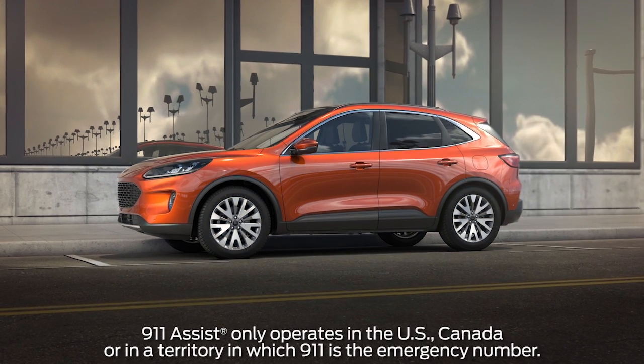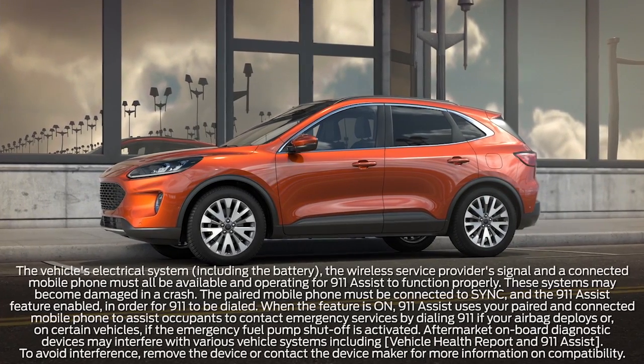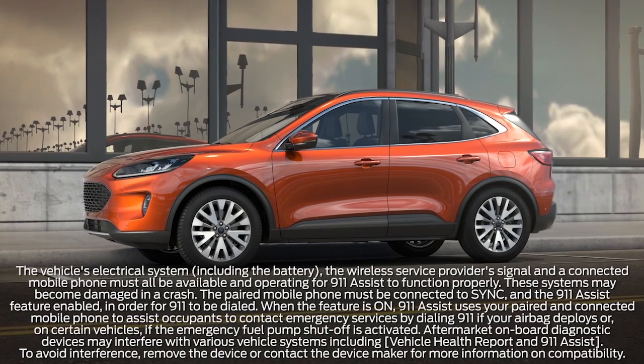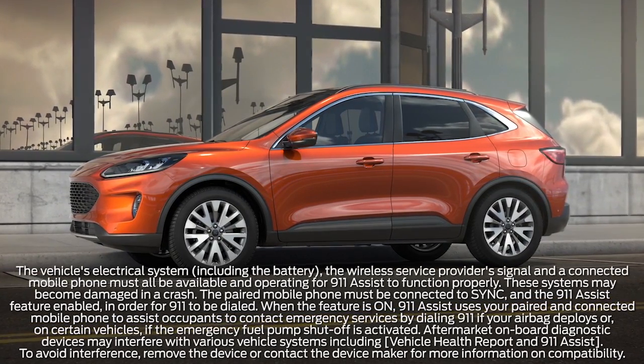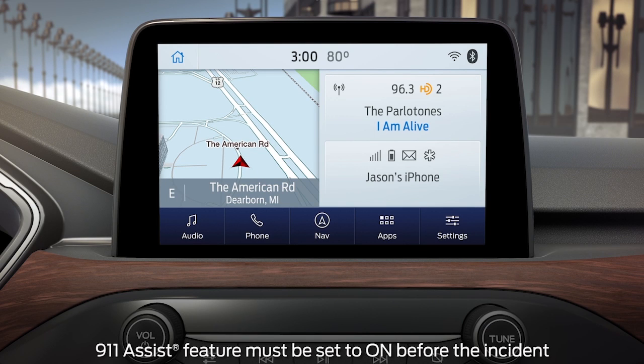Did you know that your vehicle's sync system may have a feature that can call for help if you're in an accident? Let me explain. If your airbags deploy or the fuel pump is shut off due to an accident, your sync-equipped vehicle may be able to contact emergency services by dialing 911 through a paired and connected Bluetooth-enabled phone. If you're not in need of emergency services, you can cancel the call within 10 seconds.